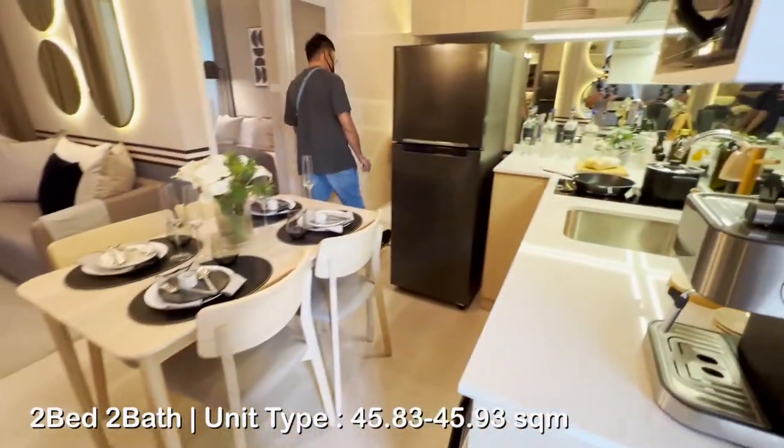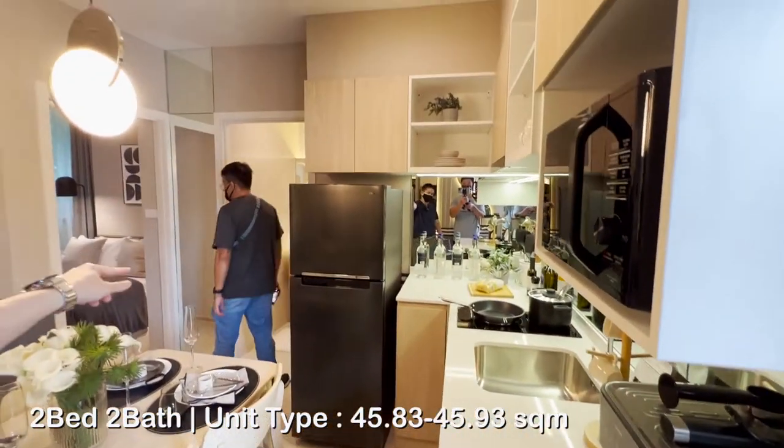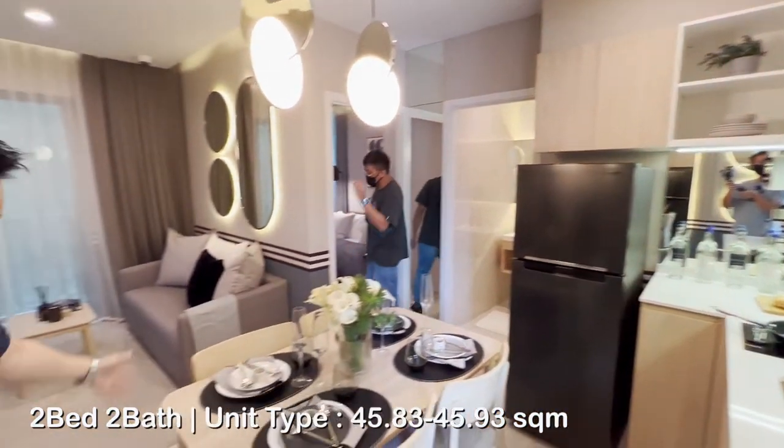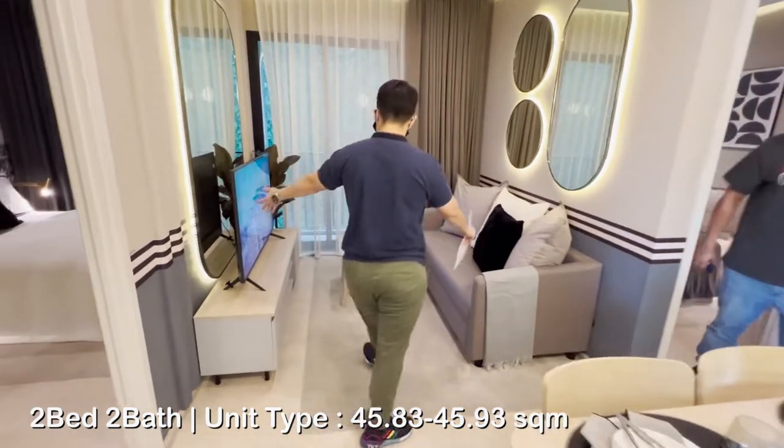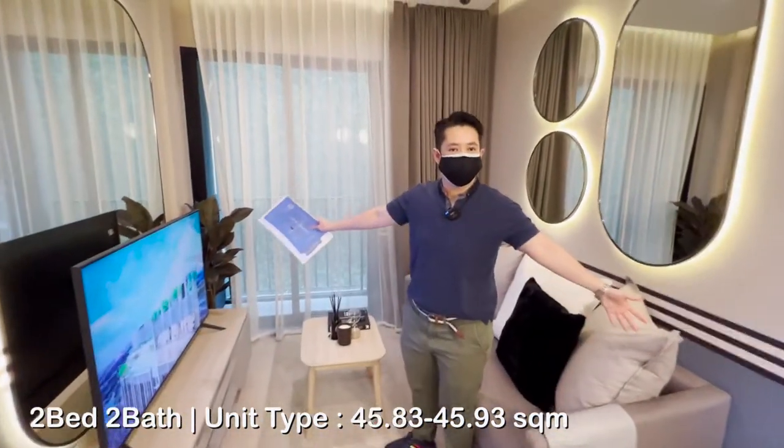So once you enter, it's a small L-shaped kitchen. Okay. And then you have your... you can even fit in a 4-seater dining here. Okay. And then you have your living here. Okay. So it's very good size. This one is quite comfortable.